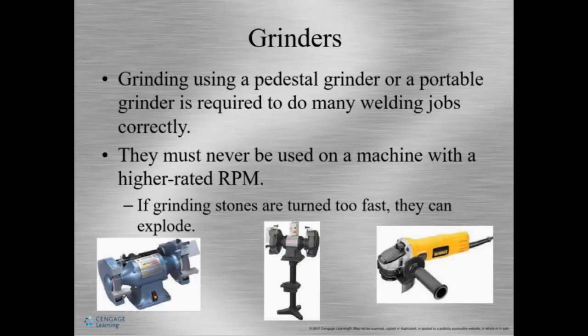Grinders. We love grinders. There are different types of grinders, okay? There are portable, pedestal, and bench. So these ones are portable. This would be like an angle grinder. This is a pedestal grinder, and this is a bench. These two are not very portable.